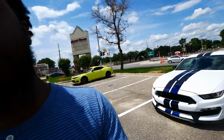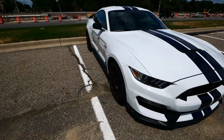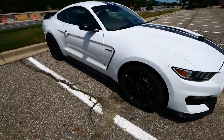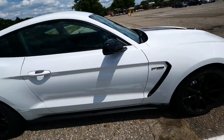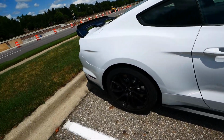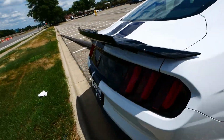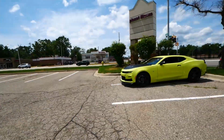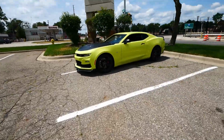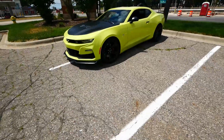Let's go over this car real quick. The Shelby, white with the Kona blue stripe. This one has a track package. This is a 2019. It's got the Michelin Pilot Sport Cup tires. Got the nice wing back here. So this car has the same gearbox as my Camaro over here, the Tremec 6-speed manual.